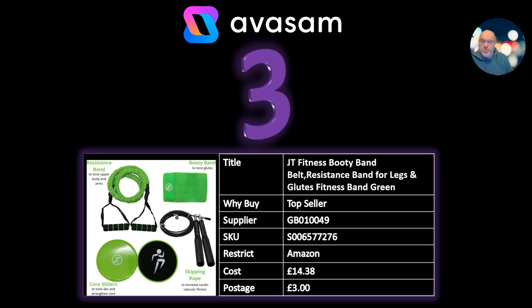The fitness booty band belt, a resistance band for legs and glutes. Nice set, lower price point than a lot of the fitness products. This one would really benefit in you buying this, sending it to your house, and doing some exercises with it. Follow the routines and record it, and try and sell it on either social media or TikTok. Well worth having a look at that product.